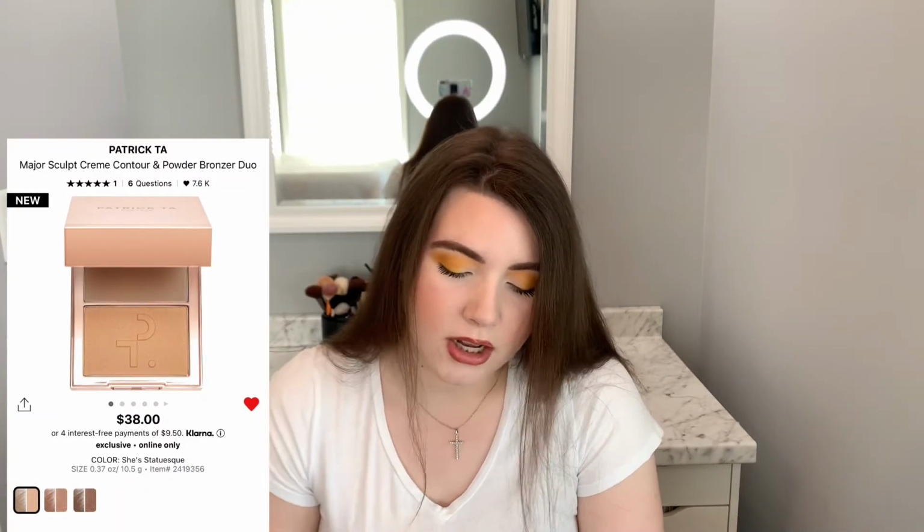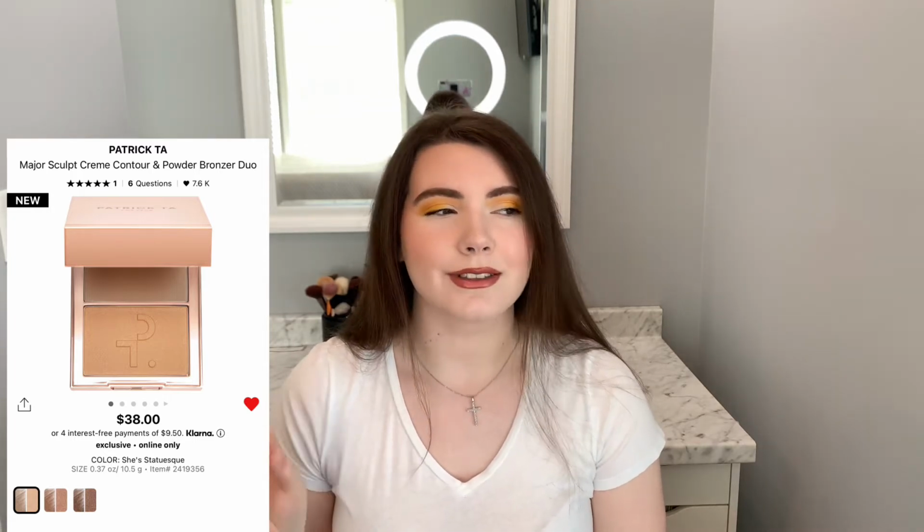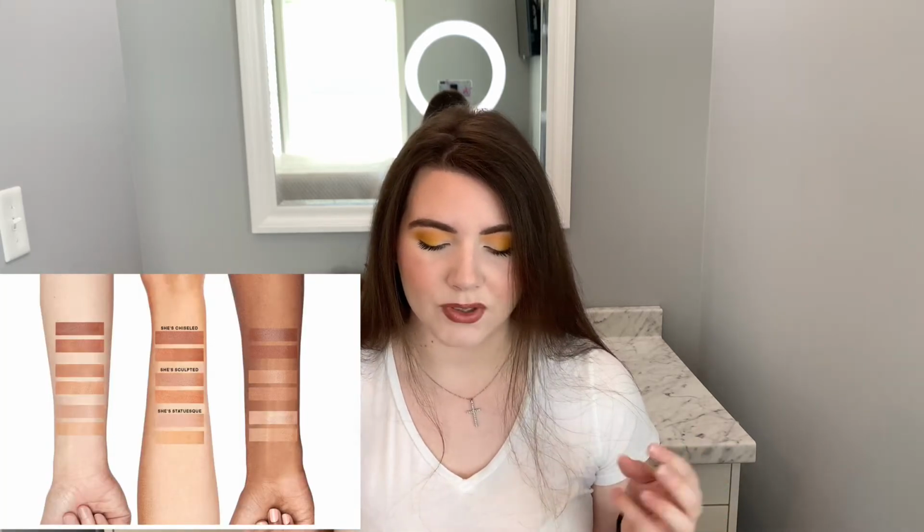Oh, and then another thing that just came out is the Patrick Ta Major Sculpt Cream Contour and Powder Bronzer Duos. I can't exactly remember, but I'm pretty sure in my Sephora haul where I picked up the blushes, which was I think last year, I had a feeling he was going to come out with bronzers that were the same kind of deal. I most definitely want to pick this up. I do kind of wish there were some more shades just because there's only 3, but there's a good range between the 3, I will say.